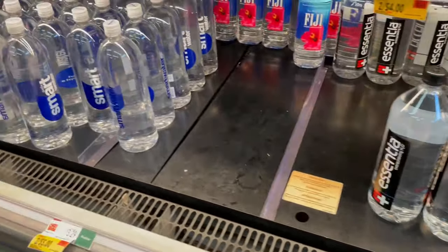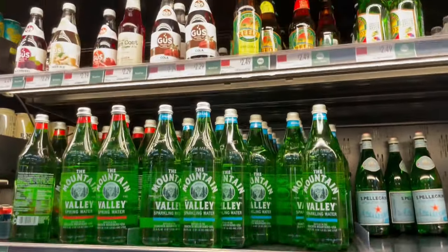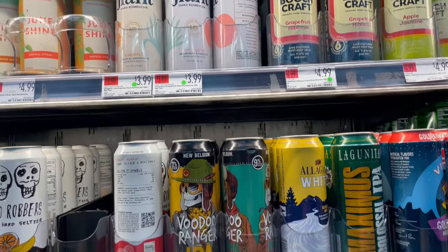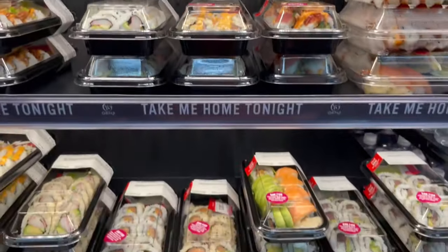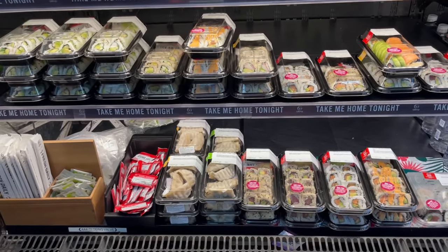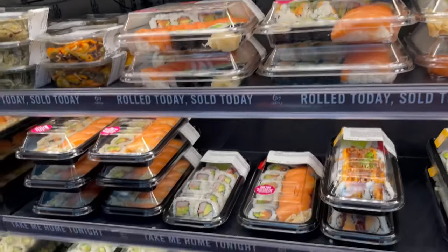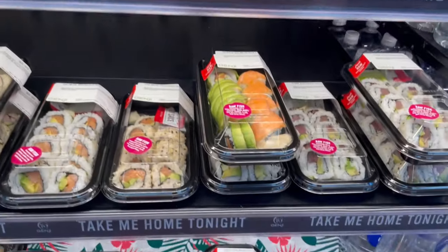But if you want healthy stuff or the hard to find stuff, you'll find them here. Of course, the usual water. And then they have craft brews. Did I say that right? I'm not really into beer. So you have sushi, in the pouches of rice. Like tofu. They've been prepared. It's delightful. Good for a quick lunch.